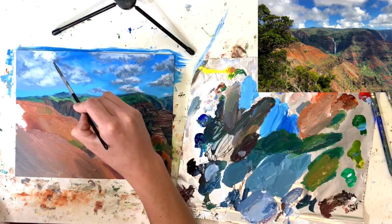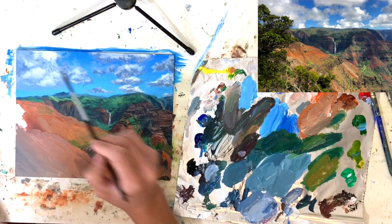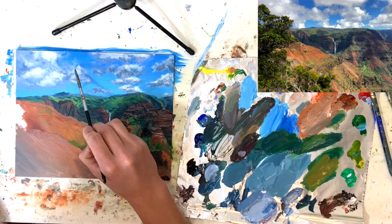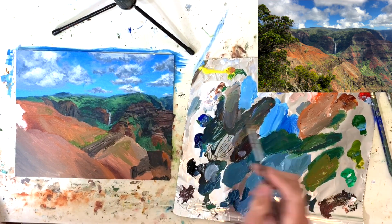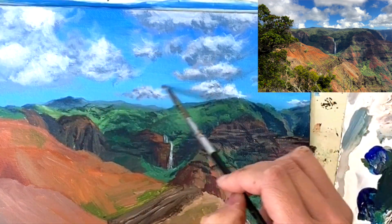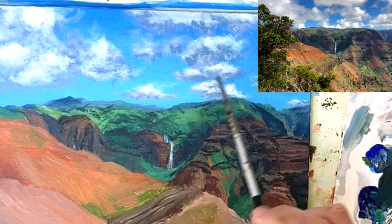And after I did that, that gave me a nice kind of translucent light color where the clouds are breaking apart. Then I took some white paint without any water added, just some nice thick acrylic white paint, and I touched up the highlights and blended the highlight in to that section so it gave a nice blended look.